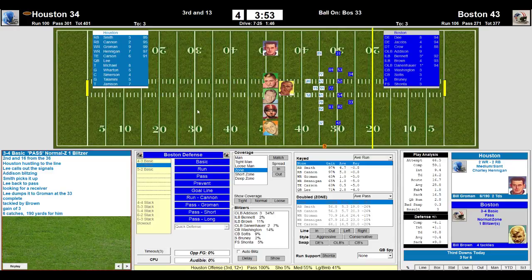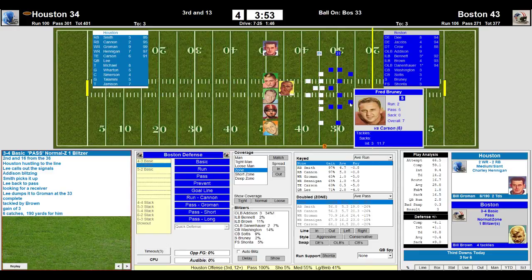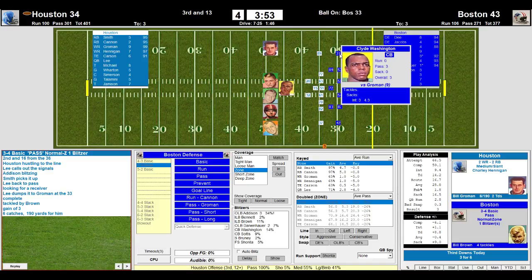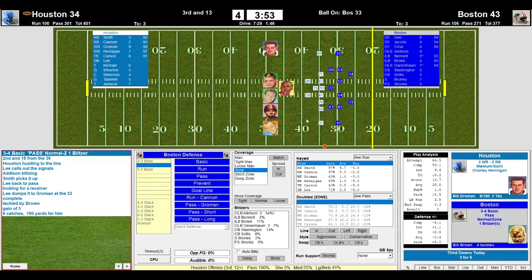All right, 3rd and 13 here. 3:53 to play. Patriots with a 2-possession lead. That field goal by Cappelletti was huge. Third and 13. Bruni's our best pass coverage guy. We're going to send Addison again from the outside.